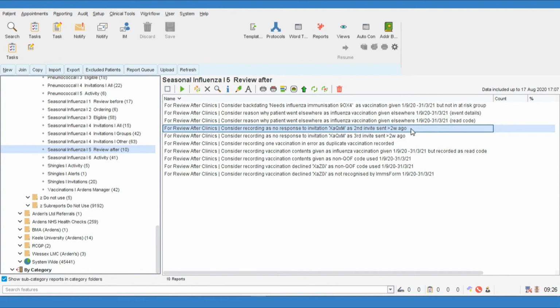Consider recording as no response. So you might have had no response to 2 invites. Lots of people still use 3 invites, so we've got another report there for the 3rd invite as well. So officially for QOF it is only 2 invites, but it's still good practice, we feel, to send 3 invites. So it is there to look at as well.